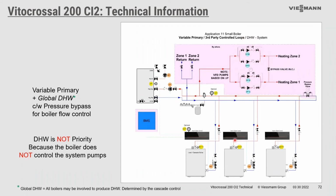And what happens in that case there is I don't need these boilers for heat, so their isolation valve is closed, but I need a lot of water. So I have a potential to overpump this boiler. When we overpump it, we're going to increase the head loss. We're also going to reduce the delta T. It's not a very efficient way to do things.